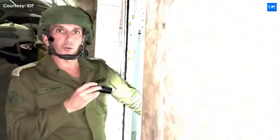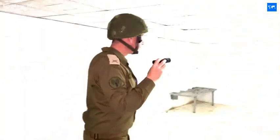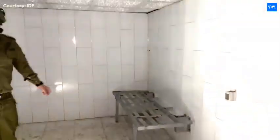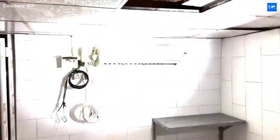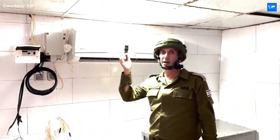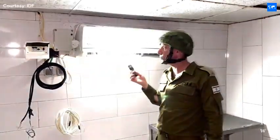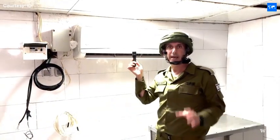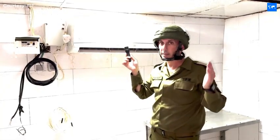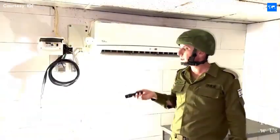I want to show you more rooms. This is a room where you can sleep, eat, make command and control. It also has air conditioning. This air conditioning goes above the hospital. One of the reasons that allows us to understand this complex is that we found the engine of the air conditioner, of course, outside, next to the Qatarian compound, inside the hospital.